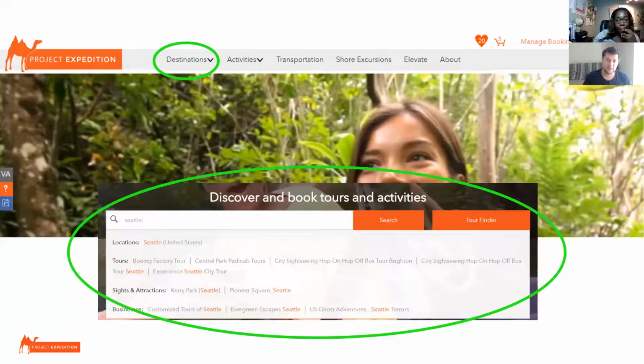In terms of using the website, the big search box is the best place to start. You can type pretty much anything into that. So I've typed in Seattle as my example. And you can see how we can get straight to a destination page, straight to a tour page. We even have attraction pages. And this is really handy. You see the businesses row? You can actually get straight to a profile.